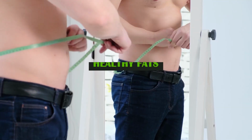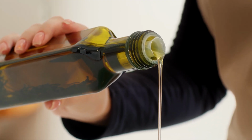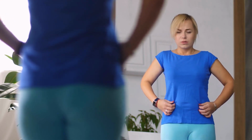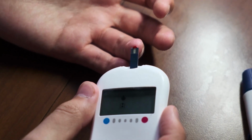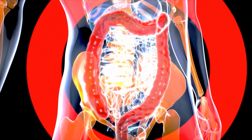Finally, we have our healthy fats. You probably would have heard about our friend olive oil before, but it is true what everyone says about this amazing healthy fat. When your body's blood sugar levels rise, the presence of healthy fats, such as olive oil, in the body increases the release of insulin from your pancreas.